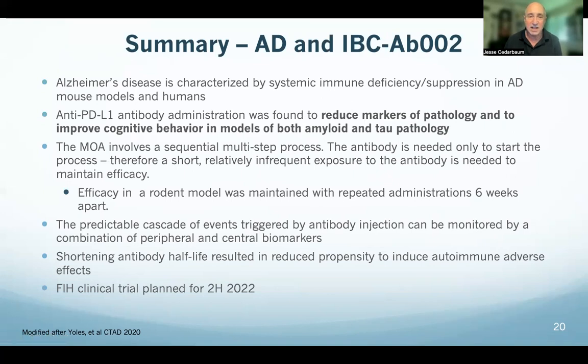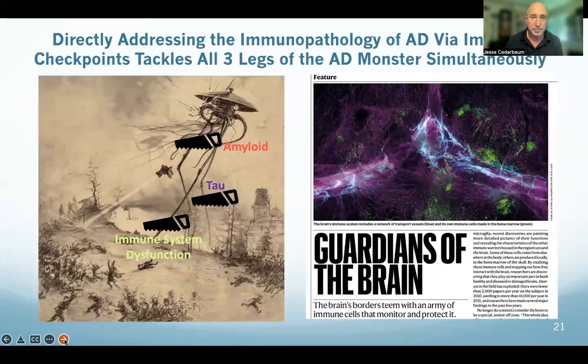And because of this cascade that leads to prolonged residence of cells, presumably in the brain, we can maintain dosing with very infrequent administrations. We can monitor this with a combination of peripheral and central biomarkers. And we believe that because of the short half-life and the long interdose interval, we should have less liability to produce some of the autoimmune side effects that have been seen with anti-PD-L1 antibodies in the clinic. And this trial is now gearing up to start.